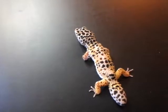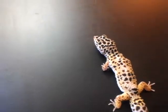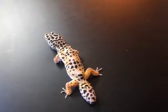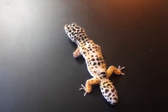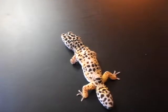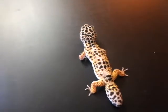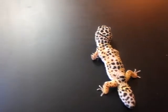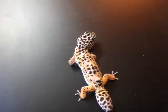Now, this very rarely ever happens with adult leopard geckos, and it's more something you're only going to have to do with babies, because babies are babies. They don't always have the sense for food. They haven't done it a lot. They haven't, quote unquote, practiced eating, I guess. But with adults, it basically is never a problem.